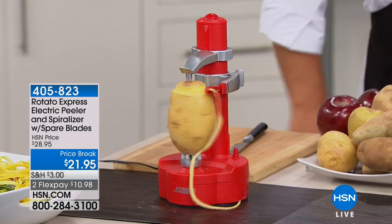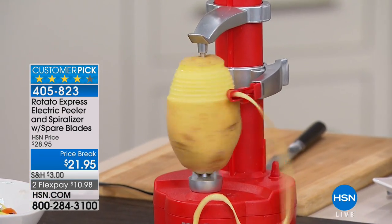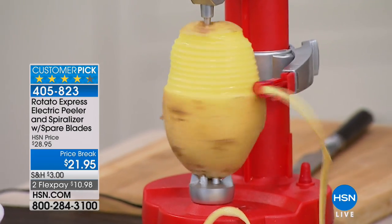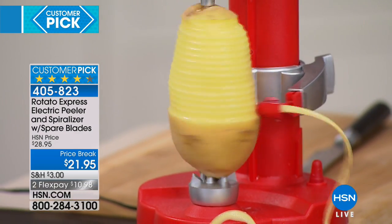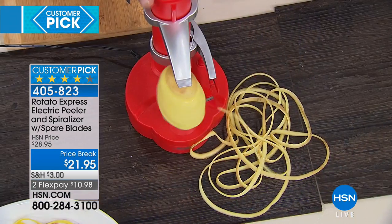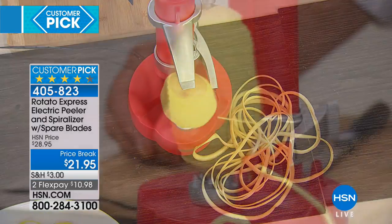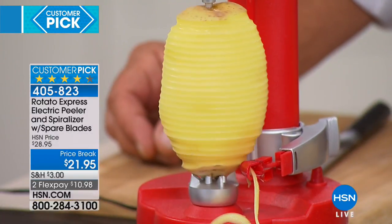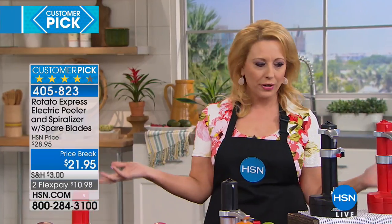All right, well, we're going to continue on. This is, again, a new item. I never saw it before today. This is the Express Electric Peeler and Spiralizer. It comes with spare blades from Rotato. It is a price break of $21.95, 2 FlexPay, $10.98. The reviews are crazy for this. There's 307 reviews making this a big customer pick. It comes with a 1-year warranty.